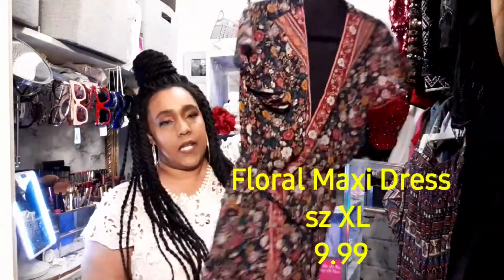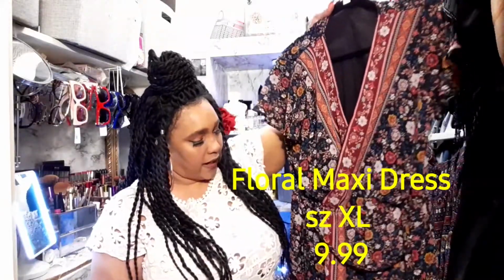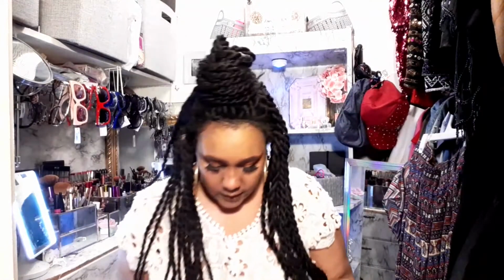I think this is a beautiful print of a dress. It has a dark floral print. This dress was actually $10, and when I got it, it was half off of the $9.99, so I got it for $5. I freaking love that dress. And that's from the Target brand Xhilaration. You know, they always have some boho chic stuff.